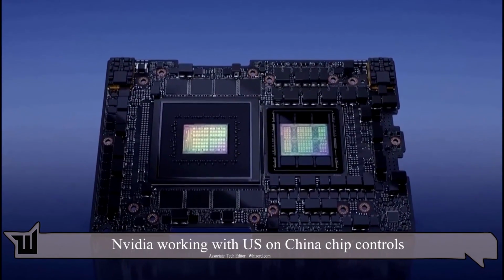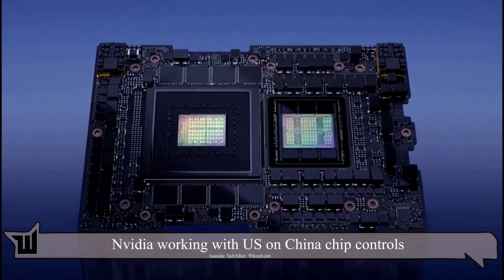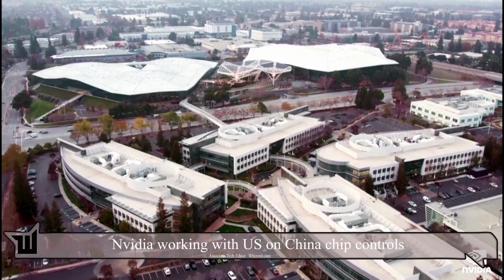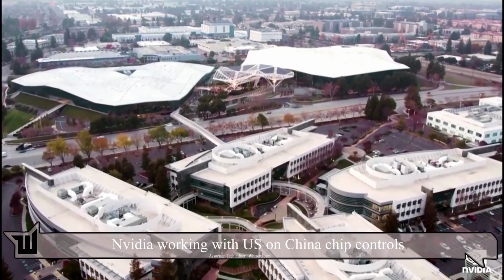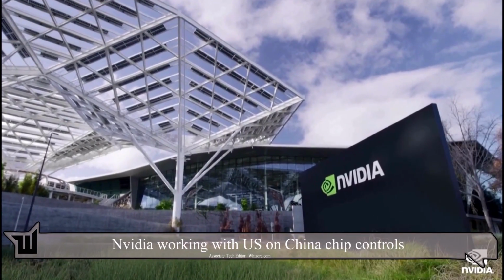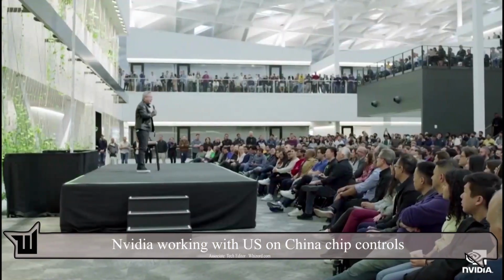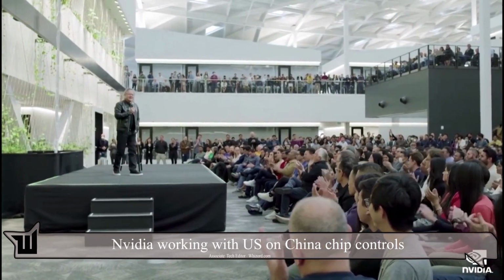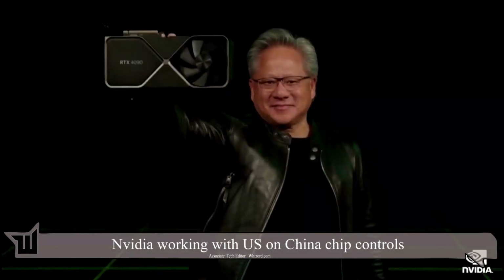Nvidia is working with the US government to ensure its latest chips comply with controls on exports to China. That's according to Chief Executive Jensen Huang on Wednesday. The firm has commanded more than 90% of China's $7 billion market for AI chips. But analysts say the latest US curbs create an opportunity for rivals to muscle in. Huang didn't comment on earlier Reuters reports that his company was delaying the launch of new chips especially crafted for China. He would only say that Nvidia was working closely with Washington to ensure its products complied with the export controls.